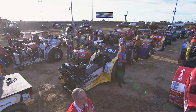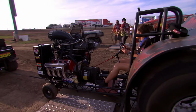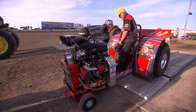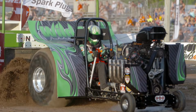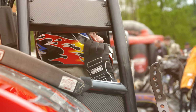These things are incredible, and probably the biggest field of mini rod tractors that we've ever seen at a Champions Tour event. And these are just really exciting machines. We're talking about 2,050 pounds, making 2,500 to 3,000 horsepower. These are the same supercharged engines that you see on the super modified two-wheel drives, 575 max cubic inches.